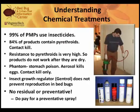Okay, chemical treatments. What you need to understand, and I'd say the most important thing here, is this: no residual or preventative. Most of our liquid formulations of insecticide are very good at killing bed bugs if you hit them directly. Okay, but resistance to these chemicals is awfully high, so the products typically do not work after they are dry. So think of it this way.